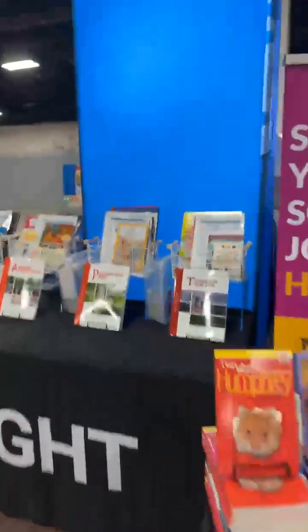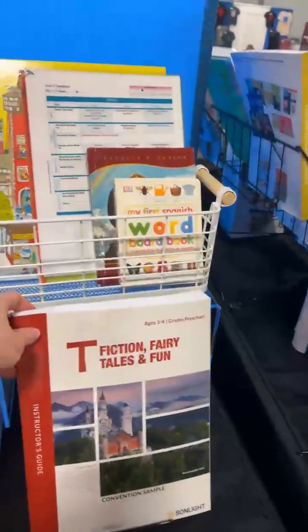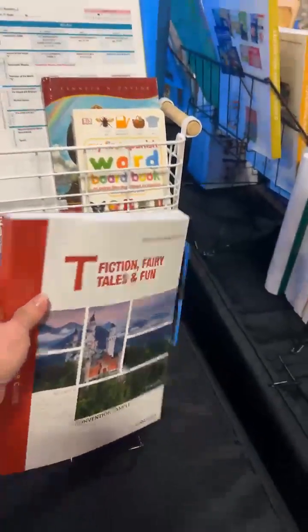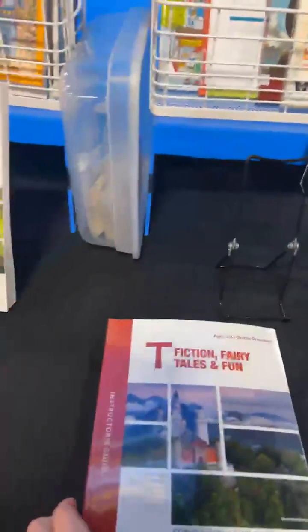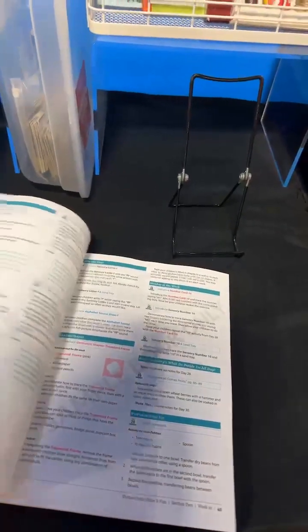Then at this first table we have preschool. So we have an instructor's guide, and we bind it differently for conventions so that it's easier to travel. But you can see what you're doing.